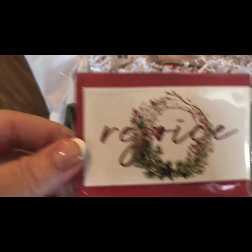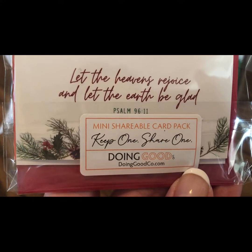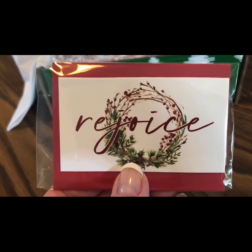Okay, so the next is a set of cards. There's two cards that say rejoice, let the heavens rejoice, and let the earth be glad, and that is Psalms 96:11. So if there was an item in here you wanted to gift, you could use this little card, because it does say DoingGoodCo on the card as well, with two tiny red envelopes.